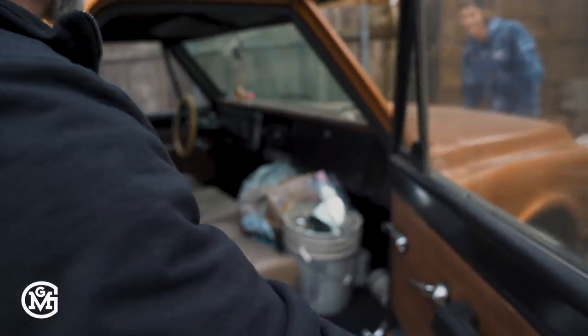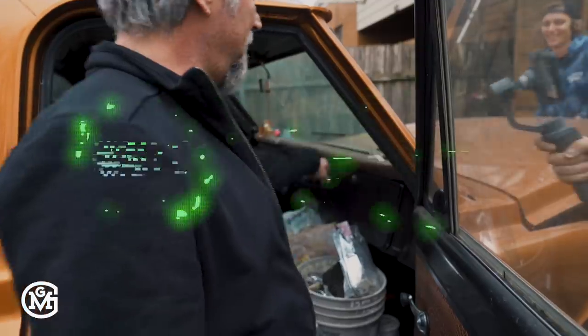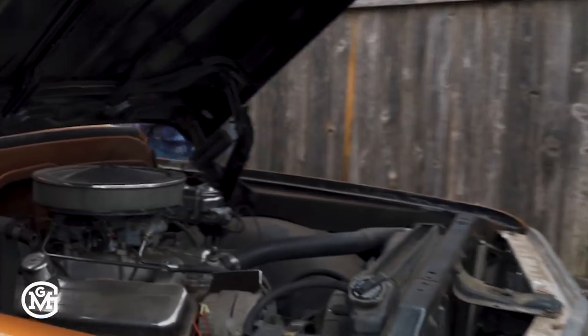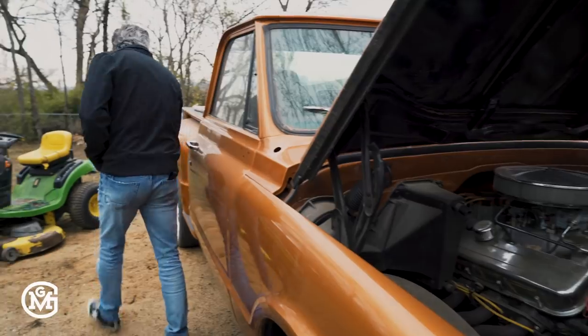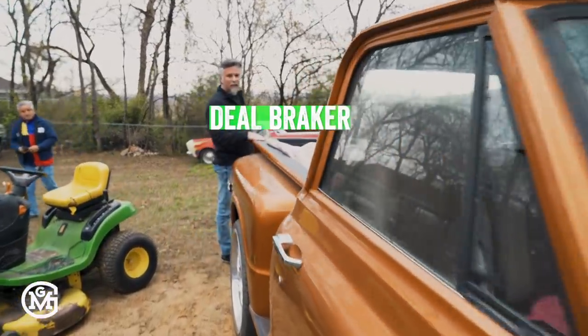Is that alligator? Woo, we got an alligator dashboard. And the seats. I got mechanics for that. Oh, Rhino line the bed.